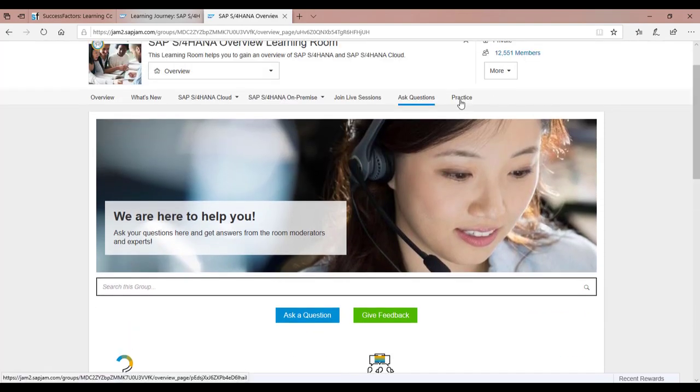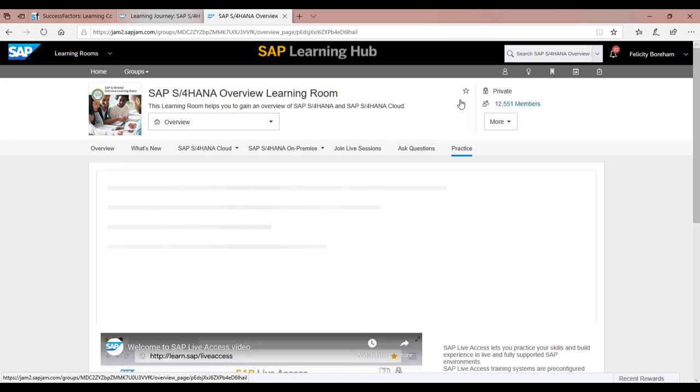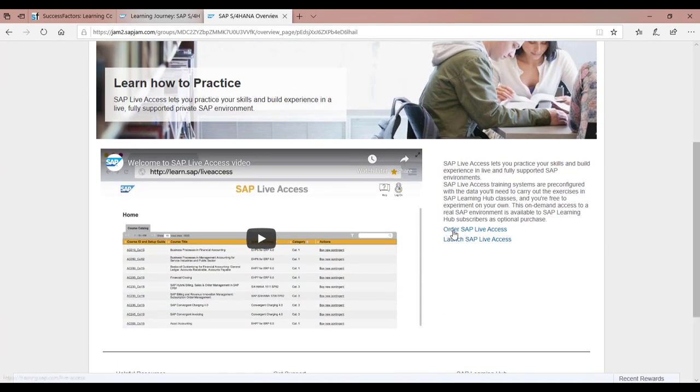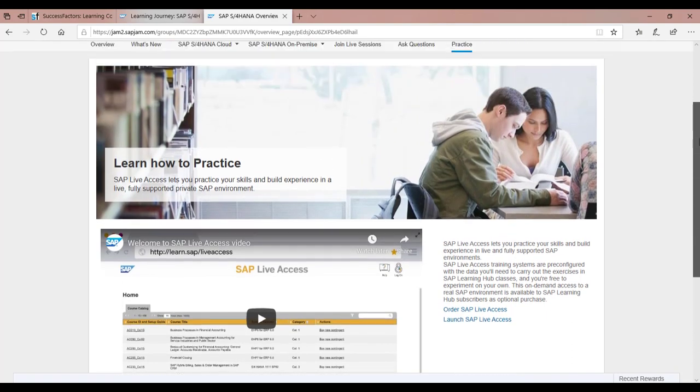And then you can also practice. So remember I mentioned the SAP Lab Access, where you can practice the SAP systems on your own. This is where you're able to do so. So you can order the SAP Lab Access and launch the SAP Lab Access. There's also a video that you can watch and other helpful resources.